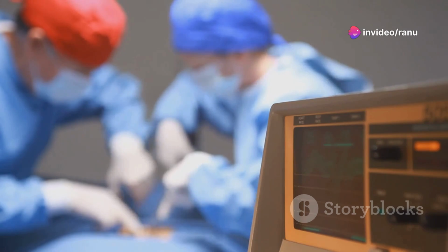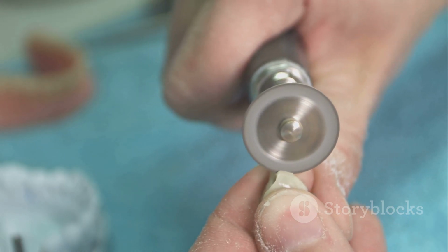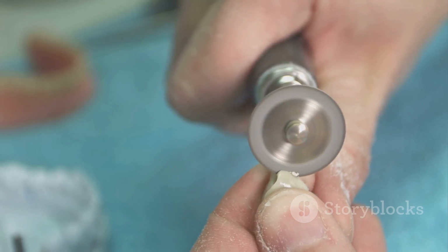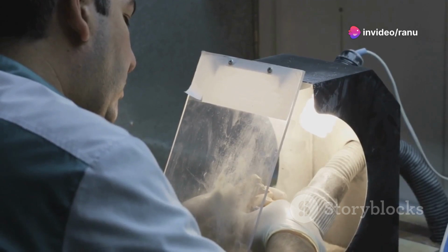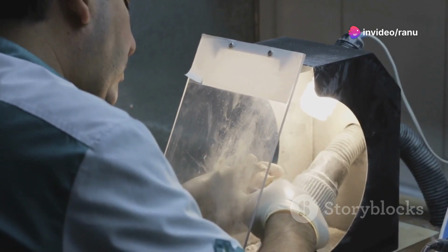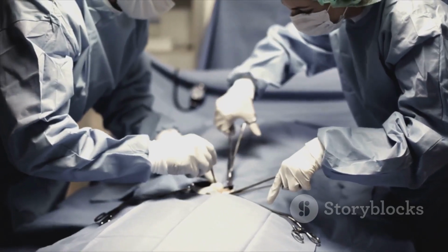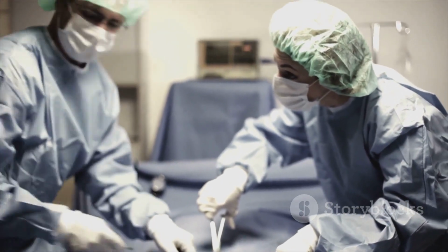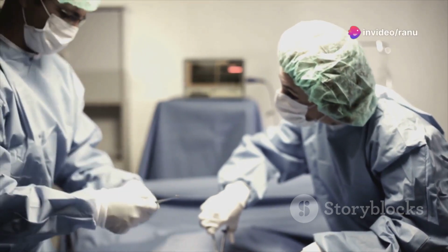adverse immune response. Titanium alloys, for example, are widely used in orthopedic implants due to their strength, durability, and excellent biocompatibility. Biodegradable materials, on the other hand, are designed to gradually break down and be absorbed by the body over time. This is particularly useful for creating temporary implants, such as sutures and drug delivery systems, which eliminate the need for a second surgery for removal.